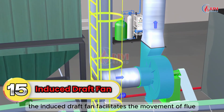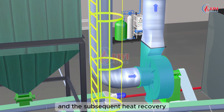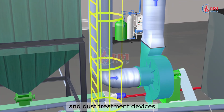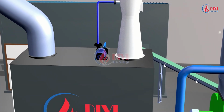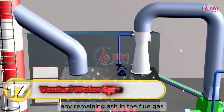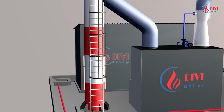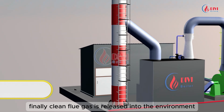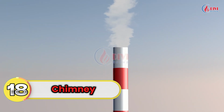The induced draft fan facilitates the movement of flue gas from the combustion chamber through the convective heat exchangers and the subsequent heat recovery and dust treatment devices. The flue gas dust treatment tank collects any remaining ash from the flue gas using a Venturi water spray scrubber. Finally, clean flue gas is released into the environment via the chimney system.